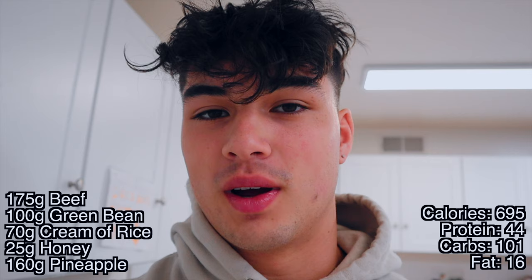All right guys, so I'm back from the bike ride. It was a bit of a grinder, but ready for that last meal of the day, meal 6. So I'm knackered, but I will get this down promptly. The last meal is 175 grams of lean ground beef with 100 grams of green beans, and then also 70 grams of cream of rice, 25 grams of honey, and 160 grams of pineapple.